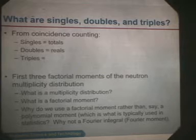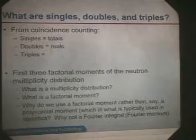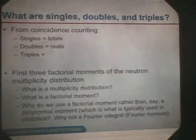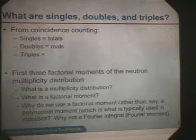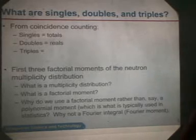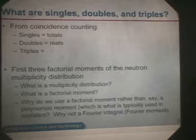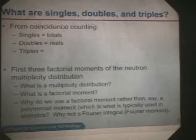Well, I'll give you the stock answers, and I'll give you why they bother me. From coincidence counting, we know that singles are totals, doubles are reals, and triples are, well, three things at a time. Well, that's great. I have an intuitive sense of that. It still doesn't tell me much. But the thing that really bothered me was this one. The singles, doubles, and triples are the first three factorial moments of the neutron multiplicity distribution, or more precisely, the detected and counted neutron multiplicity distribution.